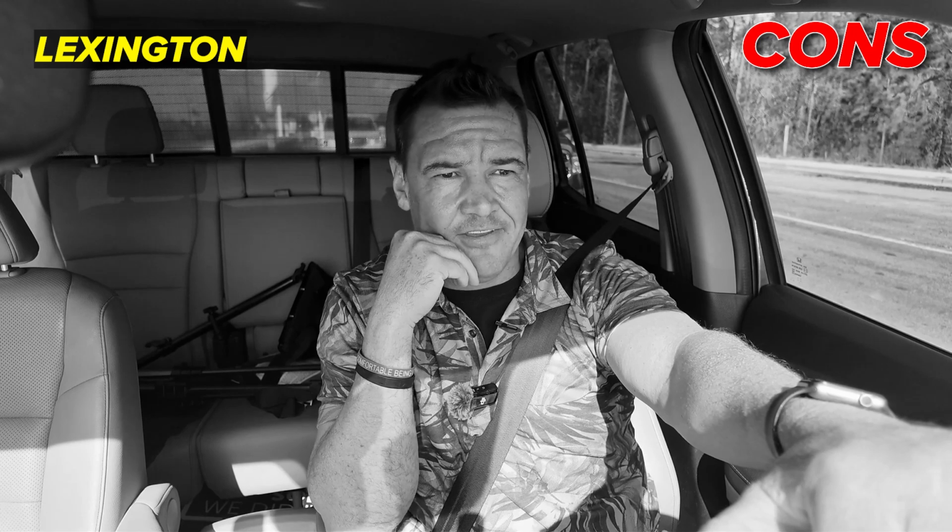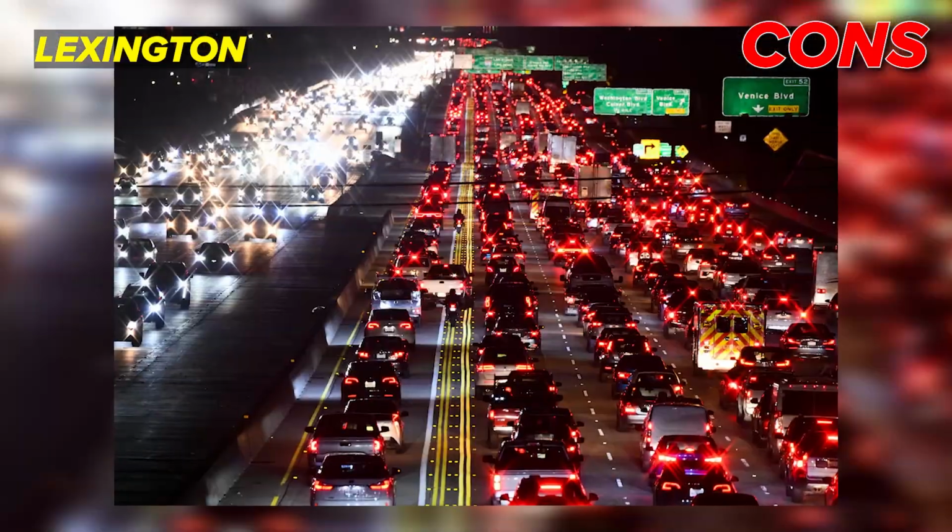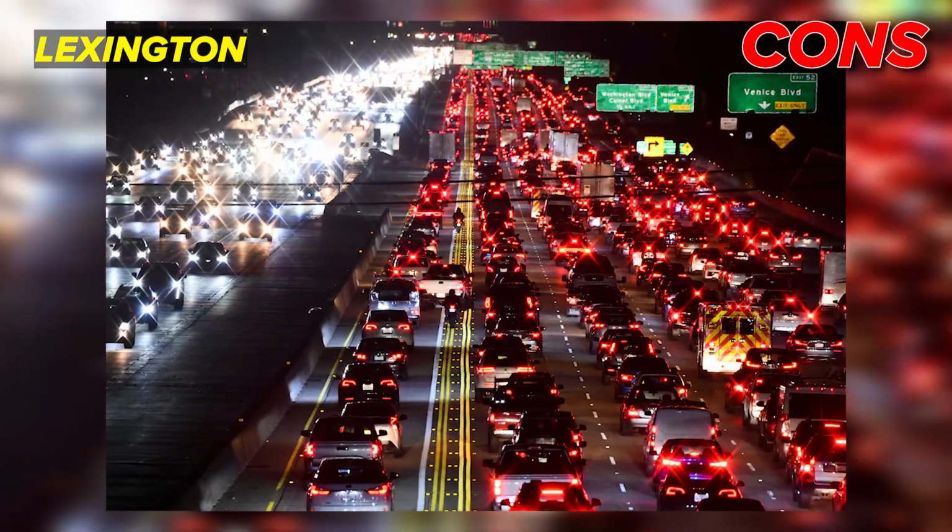Now, if you visit in the summer on the weekend, it might not feel that bad for you. But trust me, as someone who drives around the town most days, school traffic does create a ton of issues and delay. Now, again, I've always said this is perspective. Compared to Los Angeles traffic, it isn't nothing.